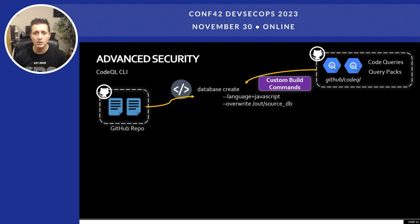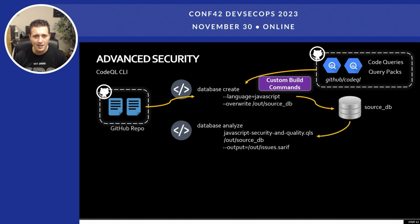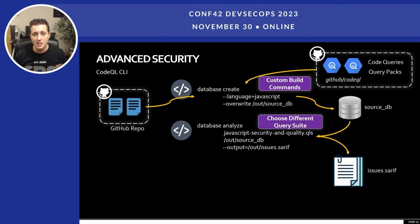But it's going to look at the CodeQL query packs and code queries existing on GitHub today at github.com/codeql. It's going to create that database. And then we're going to specify the query packs that we want to use. Here's the QLS and the database that was created. And we're going to say create a SARIF file from this. So now it's basically taking the database, taking the queries, and it's executing all those commands. The output of that then is a SARIF file.